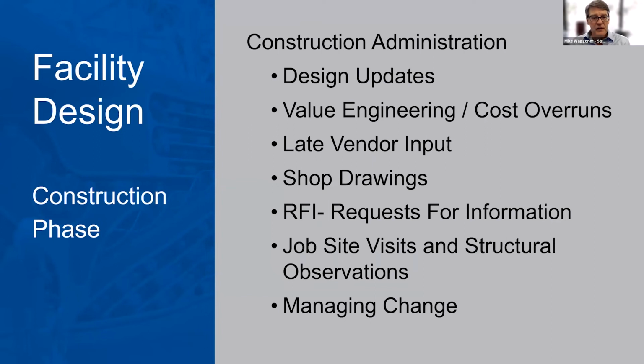So oftentimes during construction administration, we're trying to manage design updates. As the contractors are building, there's still some design that's taking place. For instance, the vendors are coming on with some of their specialty items. And as George alluded to, sometimes their concept of how they want to build things, or what they're going to build things out of, are heavier than what we've assumed. And so we're constantly doing design updates to reevaluate those things. Value engineering and cost overruns.